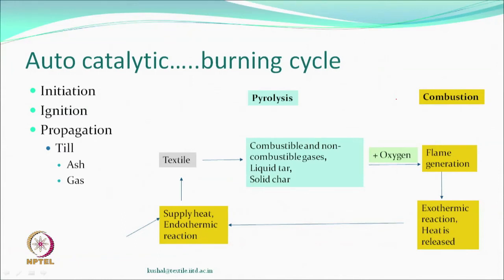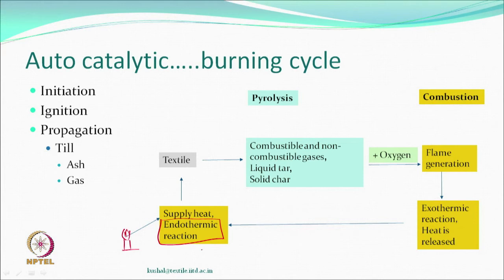So, what happens? We are just revising again. You supply some heat initially. You can say this is an endothermic reaction, because unless you do this initiation, it may not start burning. For example, we are sitting in the classroom with upholstery on the chairs and the tables, which are wood, and nothing is burning, right? Because they are stable. But if you initiate, then they will start a reaction. So this will be an endothermic process, and this heat, when it actually interacts with this, generates some type of endothermic reaction.